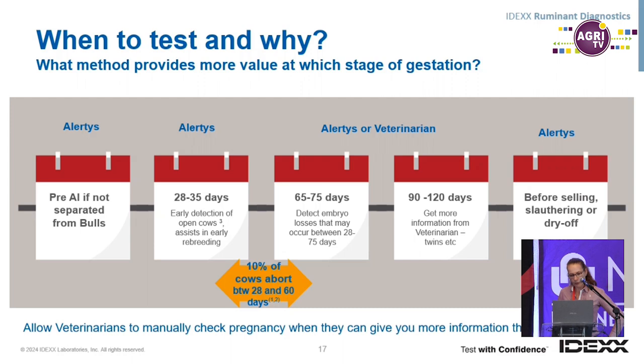I mentioned that this tool was meant to make life easier for the farmers, but also for the veterinarians. So here is also the possibility to co-work with veterinarians. Veterinarian pregnancy check can be applied in the later stages of gestation, where the veterinarian can provide us with more information about whether it is a single pregnancy or twin pregnancy, because then we should also apply different protocols in terms of preparing cows for calving.